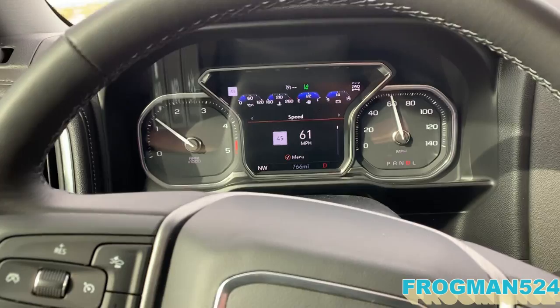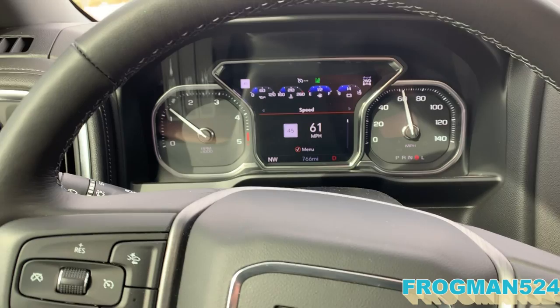Anyway, guys, definitely recommend upgrading no matter what truck you have. I think these things are just amazing, and you will get used to the looks. I think it's beautiful now that I've had it and been able to see it in person.